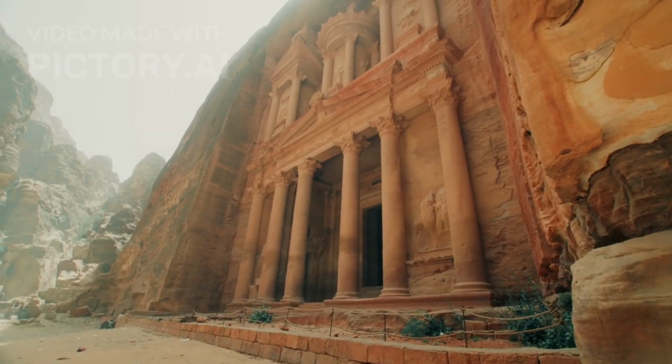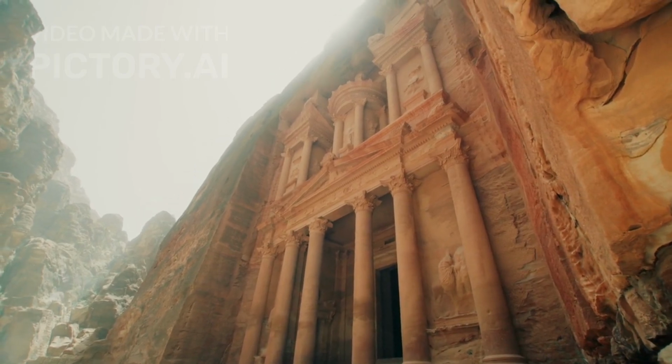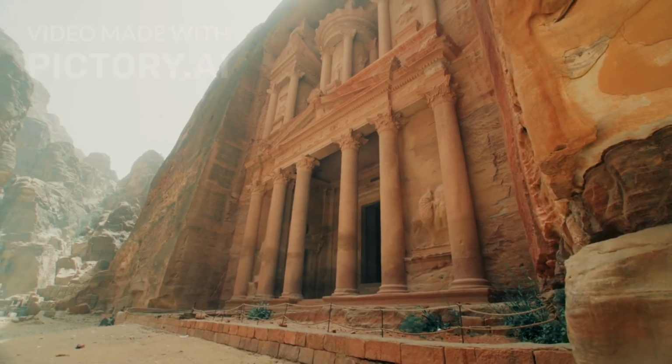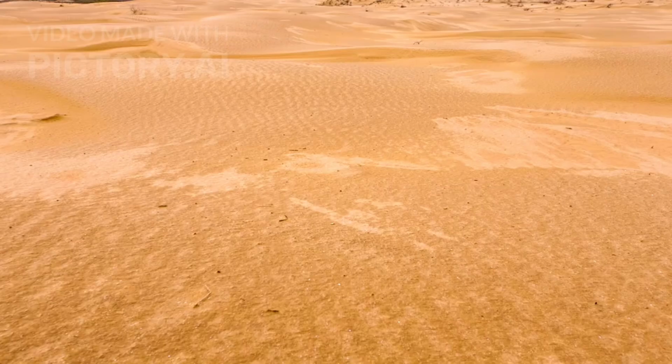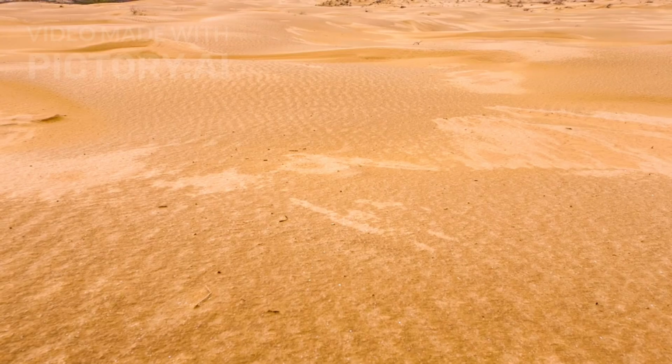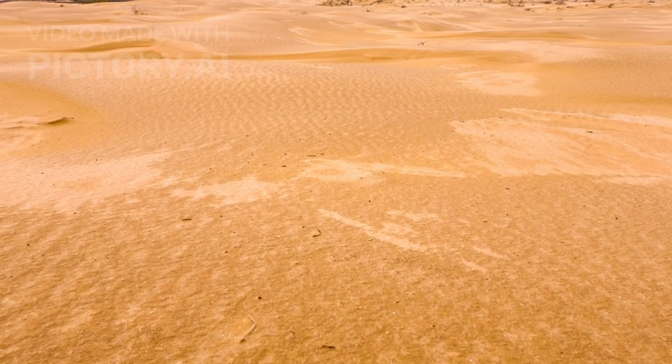A typical 4x4 desert tour takes you deep into the heart of the wilderness, stopping at iconic formations like the 7 Pillars of Wisdom, named after T. E. Lawrence's book. You'll climb up sand dunes for panoramic views of the desert stretching endlessly in all directions.